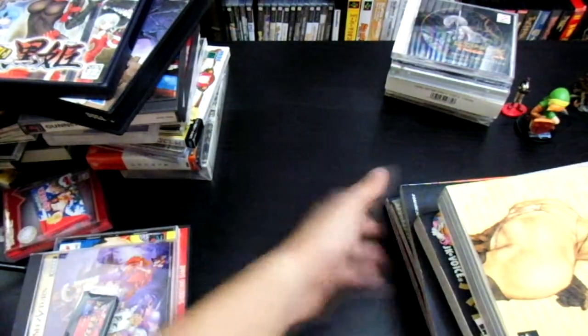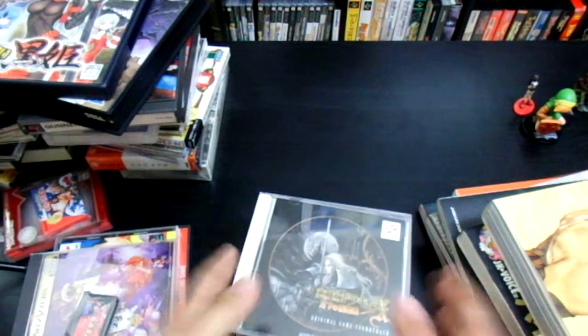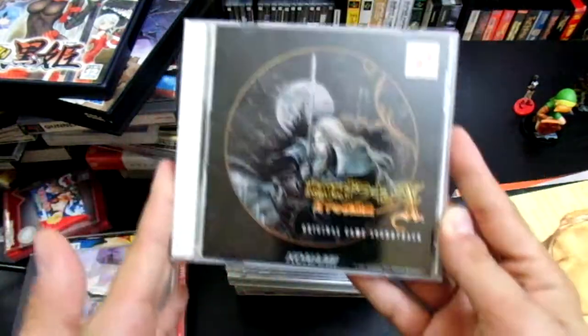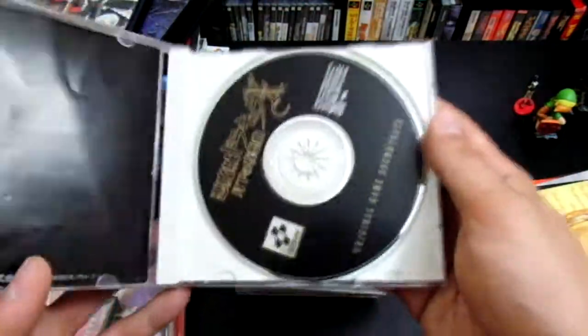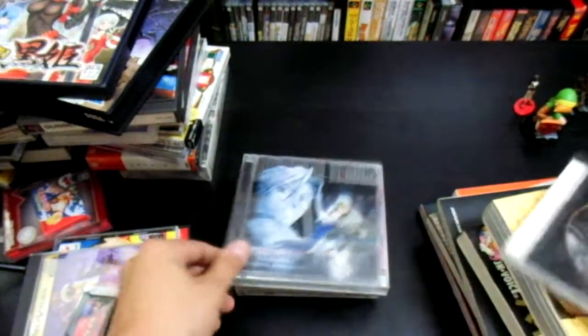Okay, and those are all the games I picked up. Just want to talk a little bit about some video game soundtracks. Dracula X, Nocturne in the Moonlight, Symphony of the Night, Castlevania. This was, I think, $12. One of the best video game soundtracks. Picked it up at a Book Off.